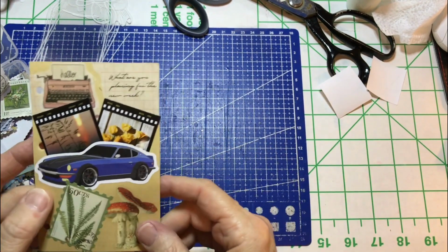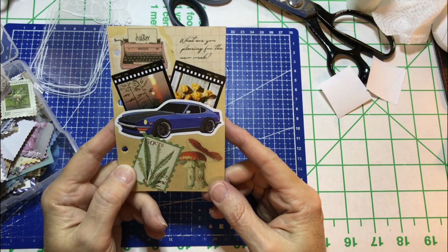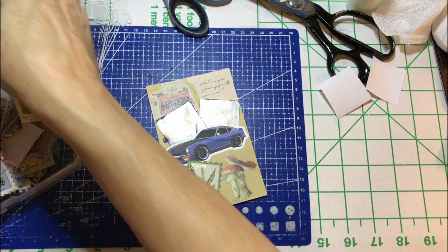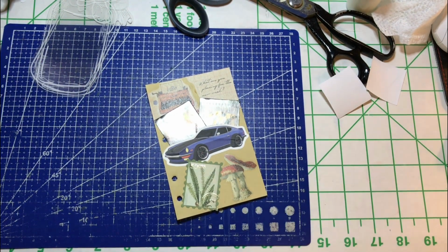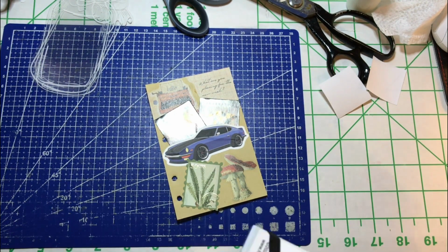All right, here's our second page, our mini collage. I'm going to call that one done. We'll put our date on it. Didn't use anything out of here, did we?